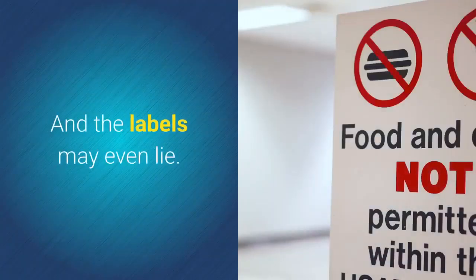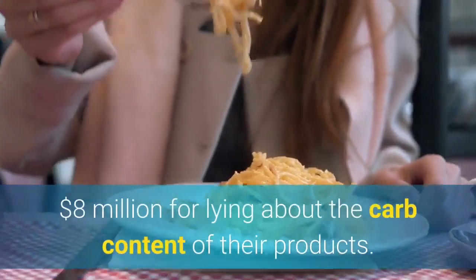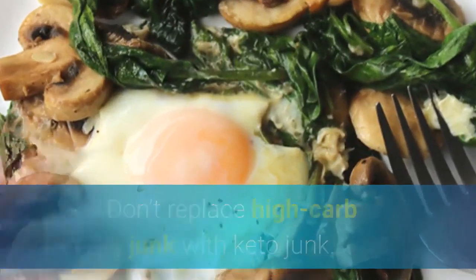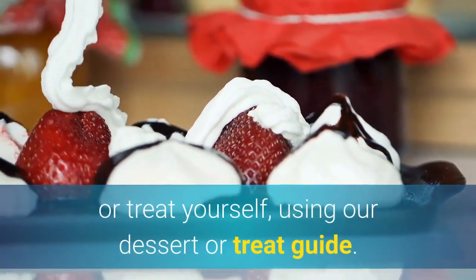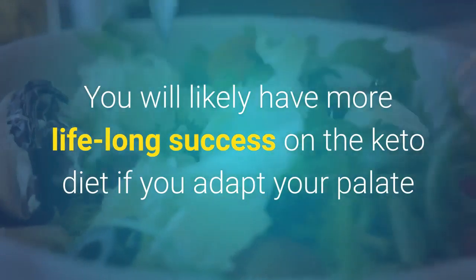And the labels may even lie. For example, a few years ago a large pasta company was fined $8 million for lying about the carb content of their products. Don't replace high-carb junk with keto junk. If you want a treat, make a low-carb version of a dessert or treat yourself, using our dessert or treat guide. You will likely have more lifelong success on the keto diet if you adapt your palate so that you no longer want, need, or crave these sorts of foods.